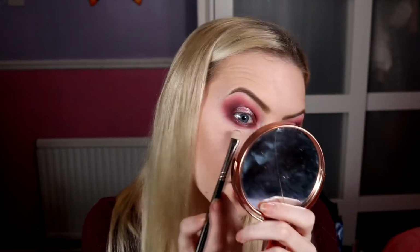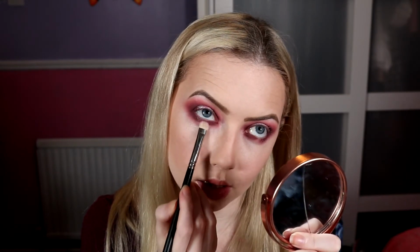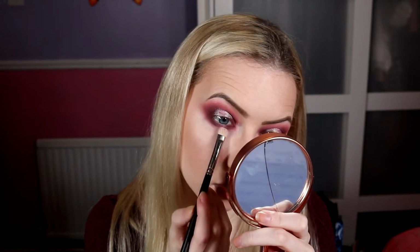It's so pretty. I'm also taking a little bit on the very tip of the brush and pressing that on the center of the lid there. Or of the lower lash line, sorry. Just to get that nice bit of shimmer down there as well. Kind of looks like pinky unicorn teardrops.